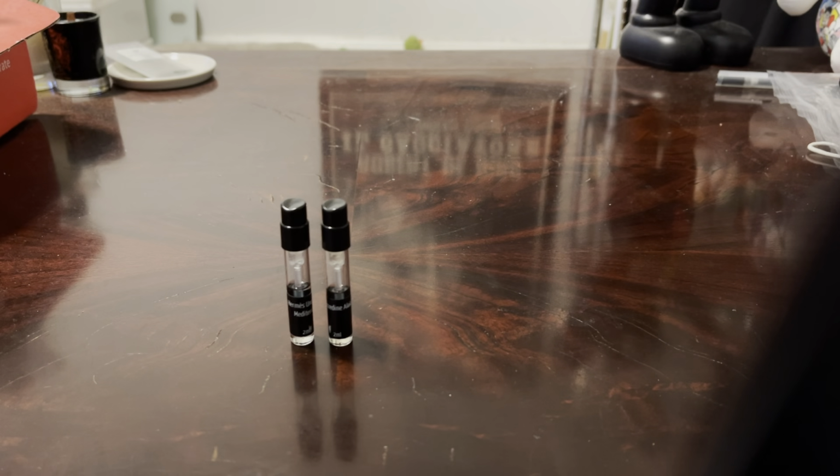Let's see what the notes are on this one: pink pepper, freesia, peony flowers, animalistic notes, and musk. This got some comparisons online to Fahrenheit, which is what made me want to check it out. And I know that people like this fragrance. This is a really well-reviewed fragrance. I think Luca Turin is a fan of this one.